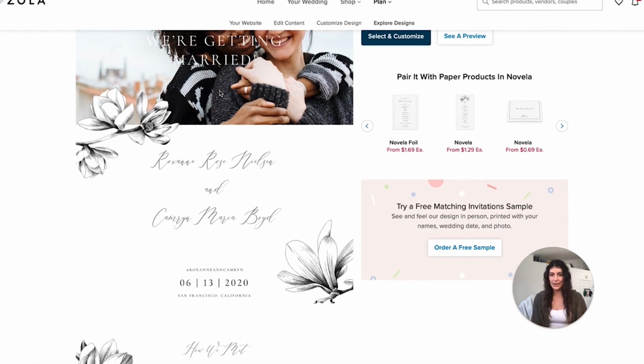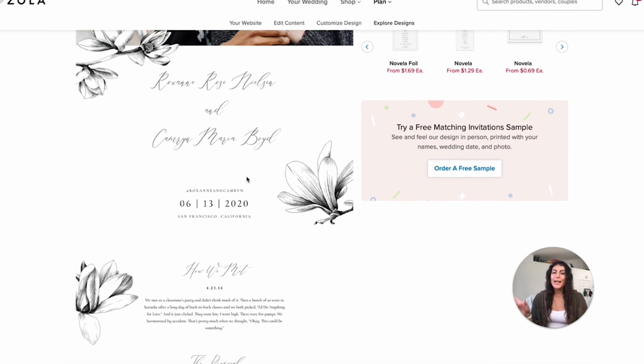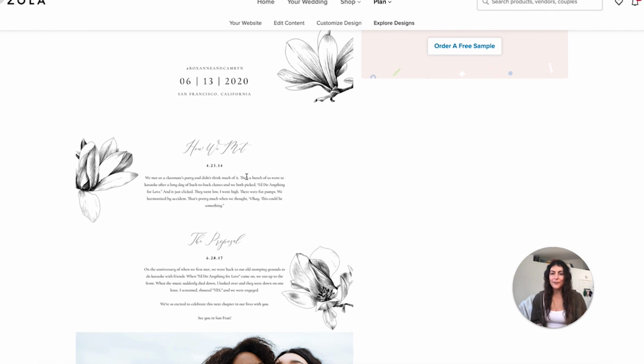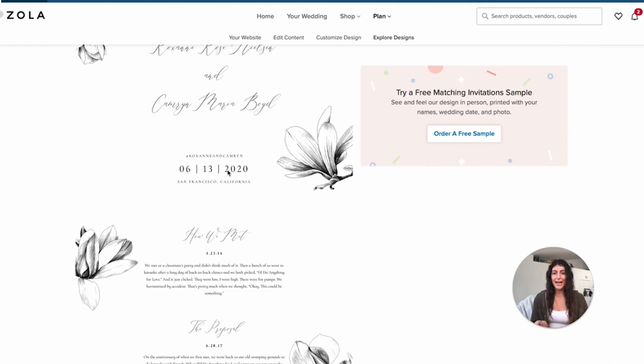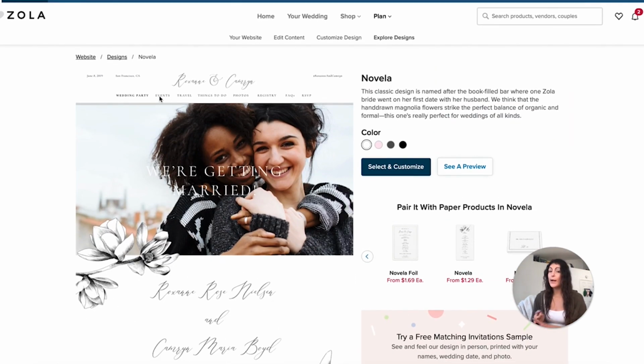But as you scroll down, and maybe it's okay here too, again, because it's their names, but as you scroll down, you'll start to see that this decorative font is used again in some of these titles. And that's where I think it starts to not work so well. I would assume that this typeface would also be used on the wedding party page, events, travel, things to do, and I think it'll just start to be a little bit too much, a little bit hard to read.